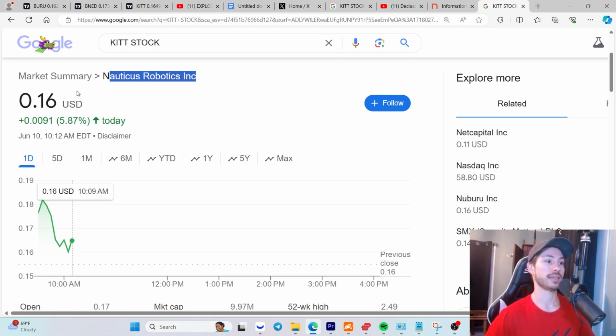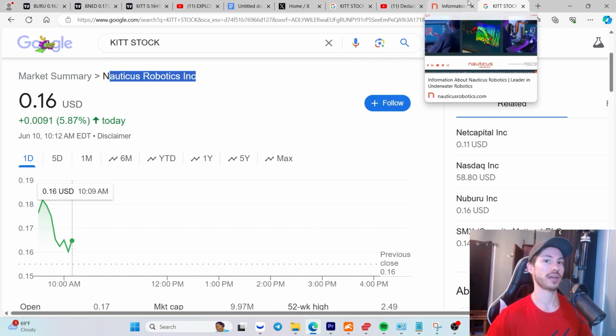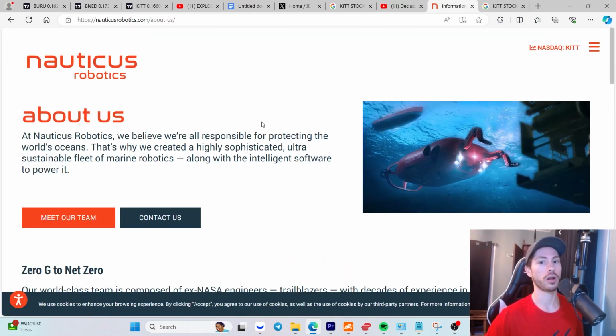This one is highly shorted, so it is primed up for a squeeze if shorts do cover, or we do get any kind of PR, or we do continue to have momentum, could see shorts step in and cover, which would cause a massive squeeze. So this is one you have to watch, guys.